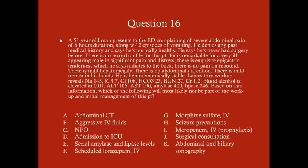All right, so again, this is kind of a step 3 geared question, but good to know, because you need to know how to manage patients that come in with what is very obviously this disease. And the answer, what you're not going to do most likely compared to the other ones, is meropenem prophylaxis.